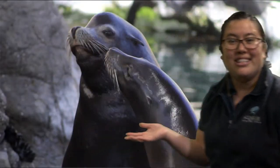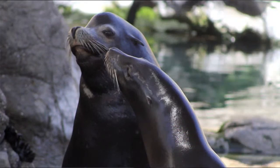Those ear holes, basically. Now, if we go ahead and look at a sea lion, it'd be interesting to think about what differences you might notice here. I'll step out of the screen so you can get a nice view. We have two lovely sea lions present.